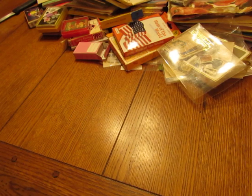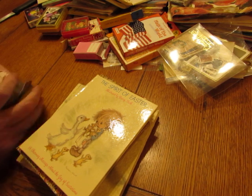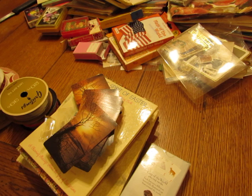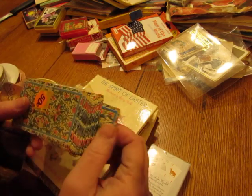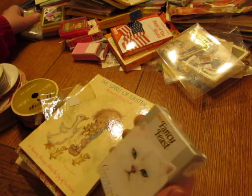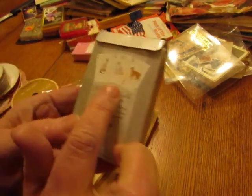Okay, let's get back into this box. Some more cards. So there's a sunset scene card, and this one, how pretty. That reminds me of William Morris. I wonder if it is a William Morris design. Beautiful. And Fancy Feast, Cats of the World. See if it has, yeah, it has different cats on it.